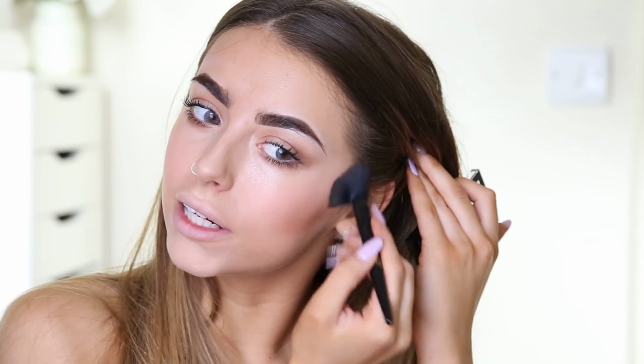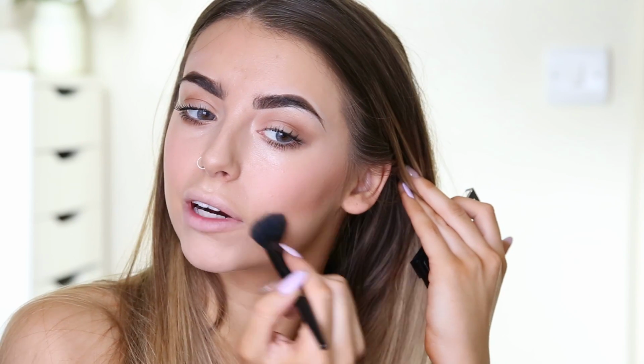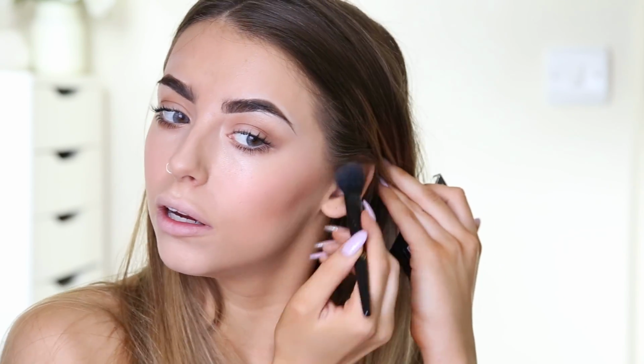By the way, this is actually a Poundland brush from their contour kit. I really like it for contouring. Just fits right in your cheekbones. This seems to go on really nicely. It's not like skipping on my skin or anything like that, which I'm really impressed by. It's definitely more of a bronzer than a contour, but depending on your skin type, I reckon you could get away with contouring with it.